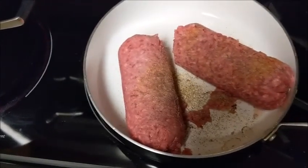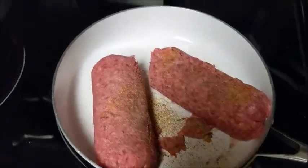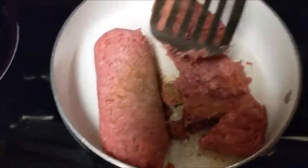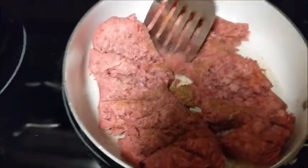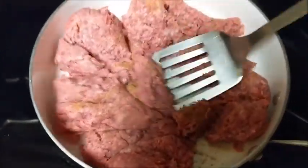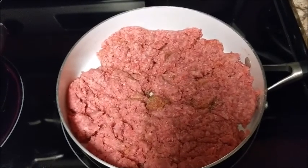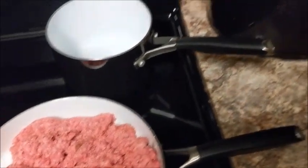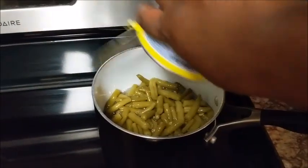We're going to let the meat brown, and while the meat is browning, then we're going to get everything else started. And let me go ahead and chop this meat down some before I move on to something else. Usually I cook everything at the same time, so everything can pretty much get done around the same time. So while we're letting the meat brown, we're going to put everything else on, which I have some green beans that I'm cooking. It's just some great value green beans that we're going to put in our pot.